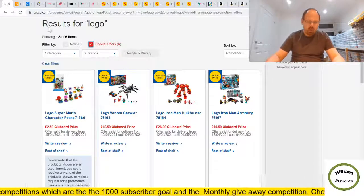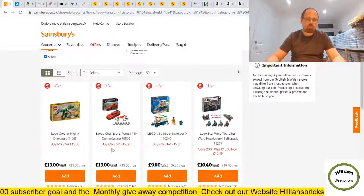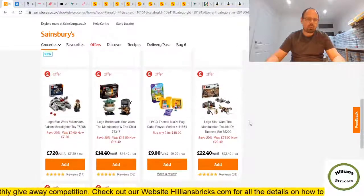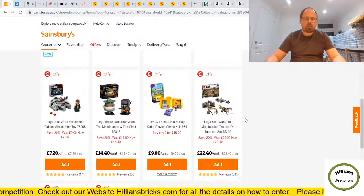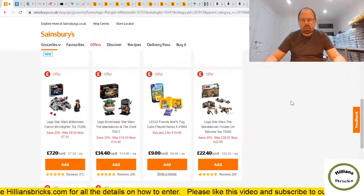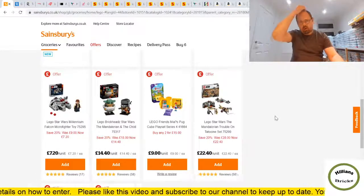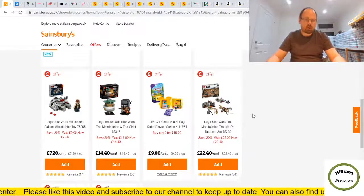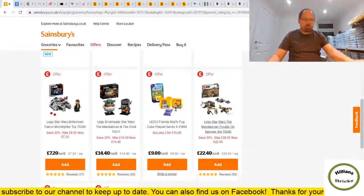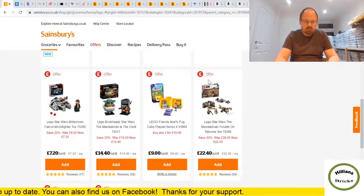Now, next we go to Sainsbury's, and nothing has really changed since last week. You've still got some of the 2 for 15 offers and the Star Wars offers, and I think this promotion must be coming to an end as well. A lot of these are price matched on Amazon, so if you can't find it there, check here. At least here you get Nectar points as well, and in store they sometimes have more availability than online, although now it's been running for a few weeks, it's probably coming to an end, so the stores might be quite empty. I have not been to a Sainsbury's to check myself.